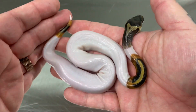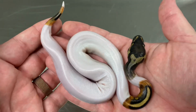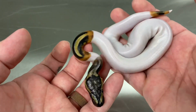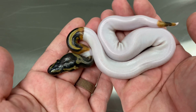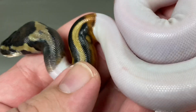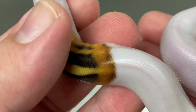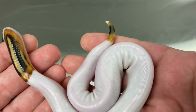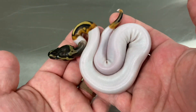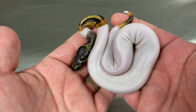All right, next one up here is another little female. So I do believe this is just a female pied. I don't think it's yellow belly. And the next baby I show you, I can kind of compare them, but I just don't see that pixelation that I would think yellow belly would have. So I think it's just a nice little pied female, which I'm happy about. I wish I had a bit more pattern, but that's okay.